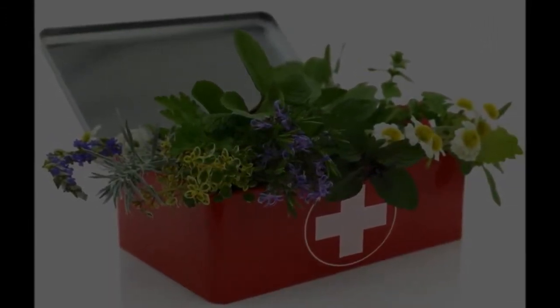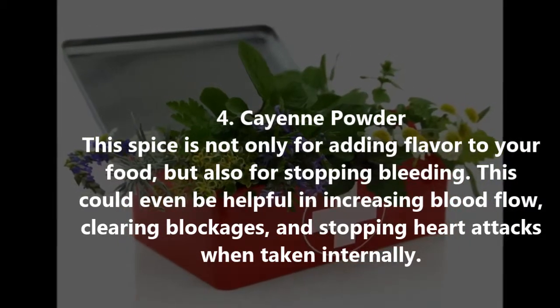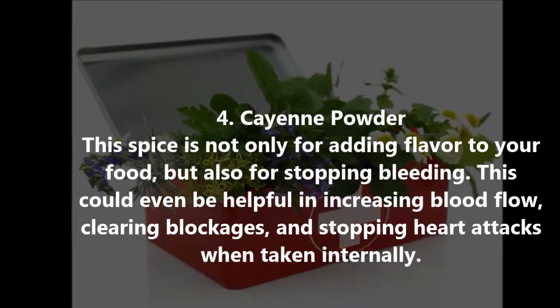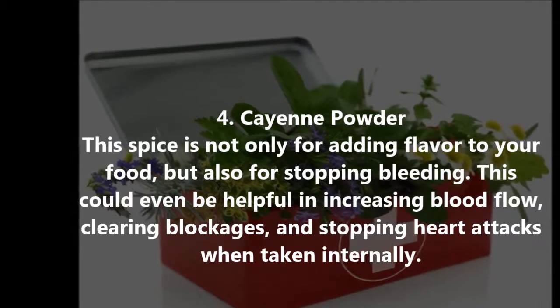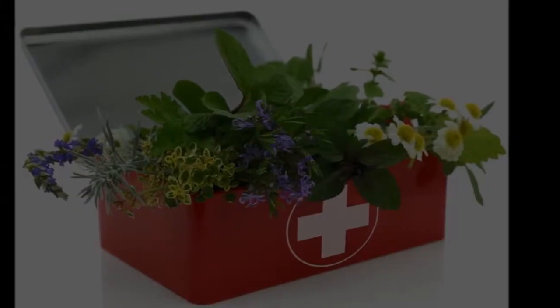4. Cayenne powder. This spice is not only for adding flavor to your food, but also for stopping bleeding. This could even be helpful in increasing blood flow, clearing blockages, and stopping heart attacks when taken internally.